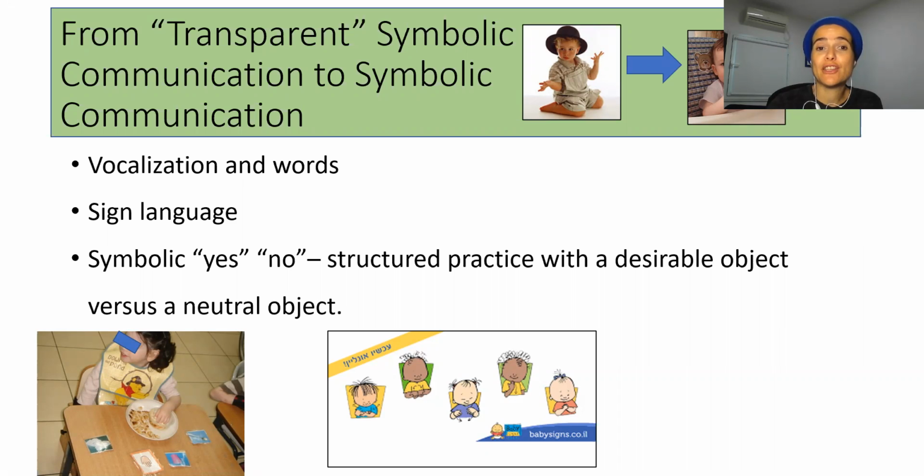So I will make a structured practice with a desirable object and a natural object, where I will offer him the natural objects again and again while he can see the desirable object. And then he will have to practice the no in order to get the desirable object.